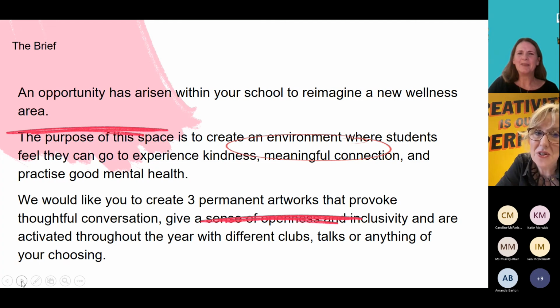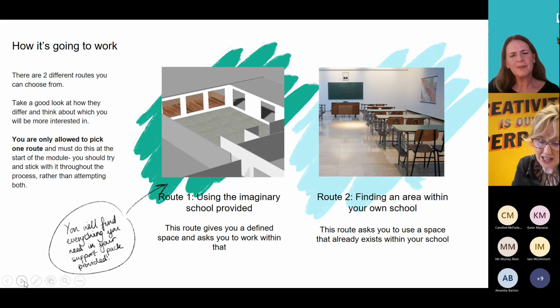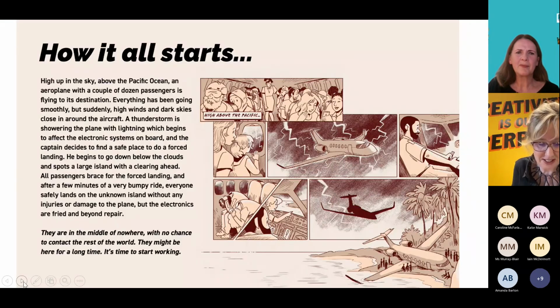Basically, the challenge is to create a wellness area. They create 3 permanent artworks, but they've got to also think about how they activate it. So just on the next slide, Nicola. So what happens is Acrylicize give them plans, a 3-dimensional support pack of an imaginary area that they can use, or the young people can pick their own area in the school. And then on the next slide, you'll see the Solar Punk one, basically there, just a 15-minute city.